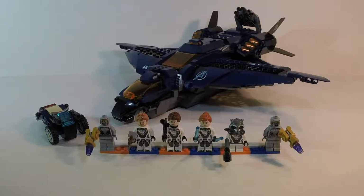This is due to the fact that I would have much preferred to have 2 more Avengers in the set instead of having the 2 Chitauri soldiers. A good idea would have been taking Nebula or Iron Man's Mark 85 suit and putting it in this set so you wouldn't have to purchase the Avengers compound in order to pick those minifigures up.